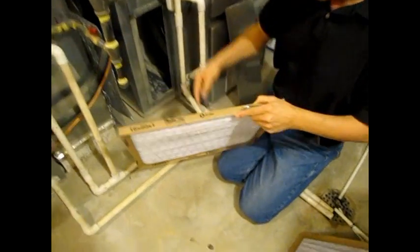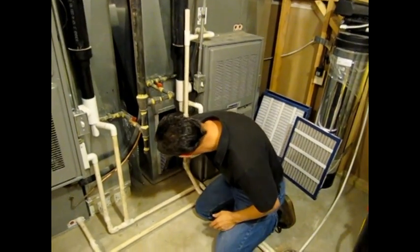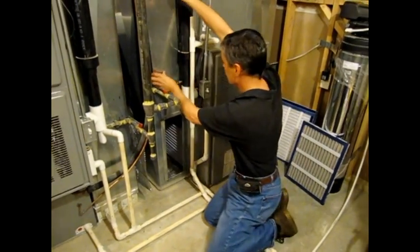And when you put these things in, they have a direction, so the air is supposed to go one way, and it actually shows you on there. I don't know if you can see that. So you put it so the air goes from there to there, and the air comes down here and goes into there. So literally all I've got to do to slot that in is just push it in place, and then I have a clean filter. And then just put the cover back on.